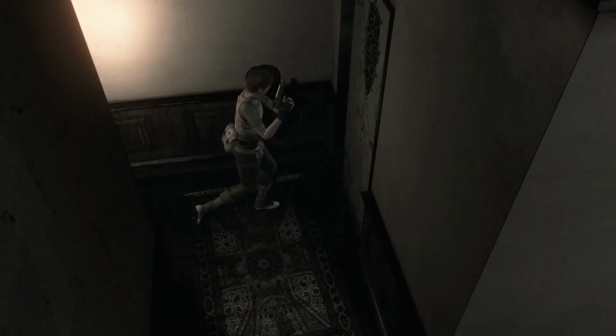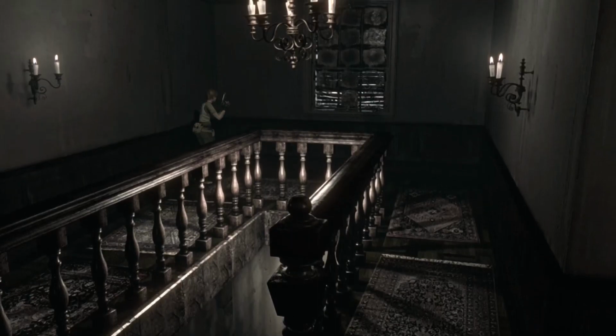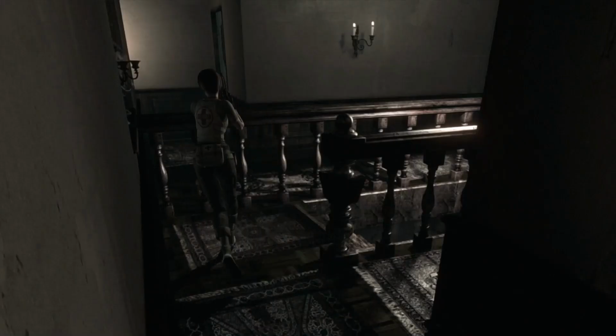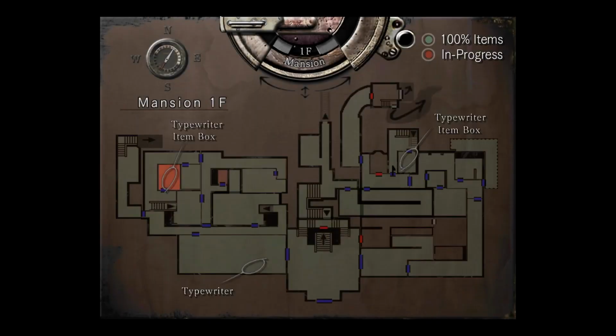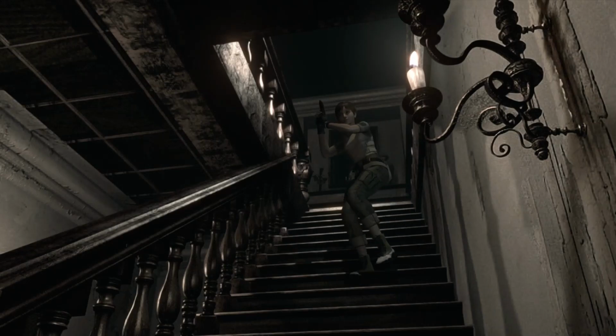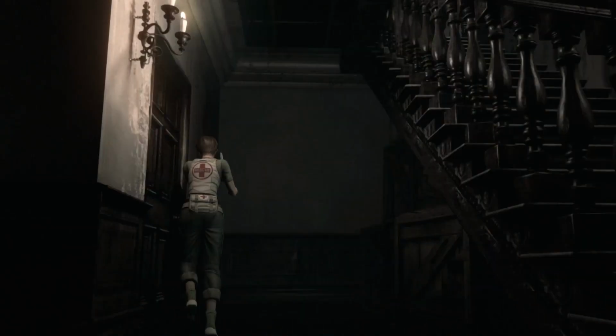So, unfortunately, there's no stairway in the main dining hall between the upper and lower level. You'd think that would be nice and convenient. Instead, you're going to have to go all the way around this way if you want to get down there. Or could you? Oh, yeah, you could. The one-way door is over on the right, the east side of the mansion. So we run all the way back here. Back to the medical room.